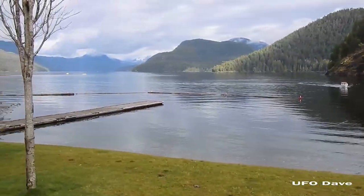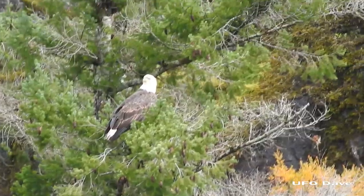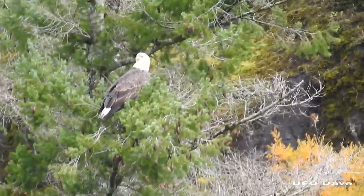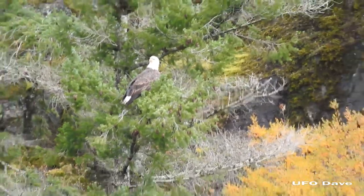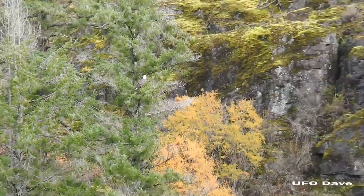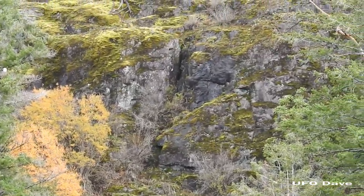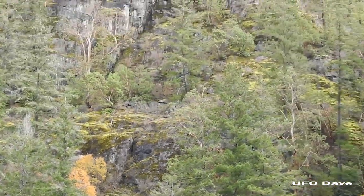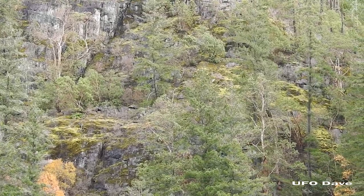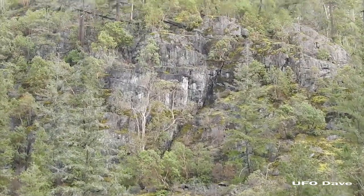Yeah, boat's ready to go. Off we go. So just to finish my thought, there's so many eagles around here. From last week, look at that. Okay, all the way up the side of this mountain, a big slash and chunks taken out.